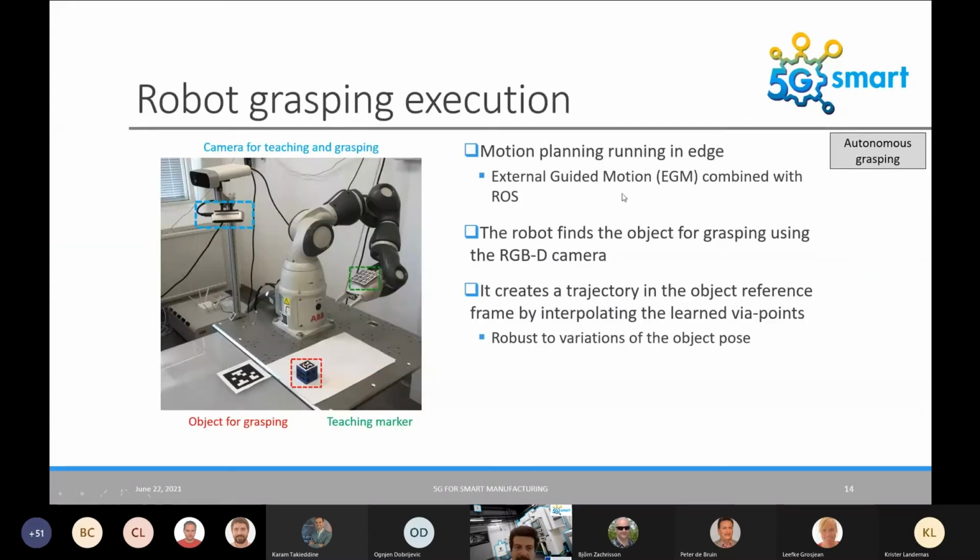And then here is something about the robot grasping execution, which is the last module we can consider. So this is the camera for the teaching and execution. We use two cameras because with only one camera it's difficult to have a good view of both the docking field of view and the grasping field of view. So we use two cameras to have a wider field of view for our system.